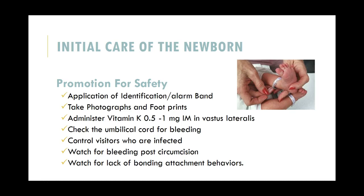We administer vitamin K to help with blood clotting, and this is done in the vastus lateralis. The reason we do it here is because that's the only muscle in a neonate that is really big enough to introduce any type of intramuscular medication. We don't want to give those medications in the ventrogluteal muscle at this age because it's not developed, because these babies aren't walking yet.